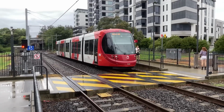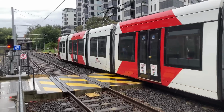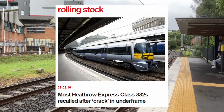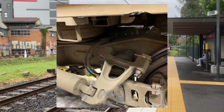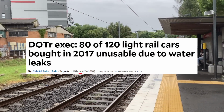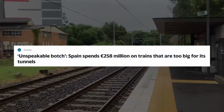Their Urbos 3 trams have had to be suspended 5 times on 4 systems, including in Sydney, over cracking issues. Class 332s in the UK were pulled from service following underframe cracks, as well as the Class 195 Civity units after a yaw damper bracket detached. LRVs in the Philippines were withdrawn due to water leaks, and trains in Spain were too large for tunnels.